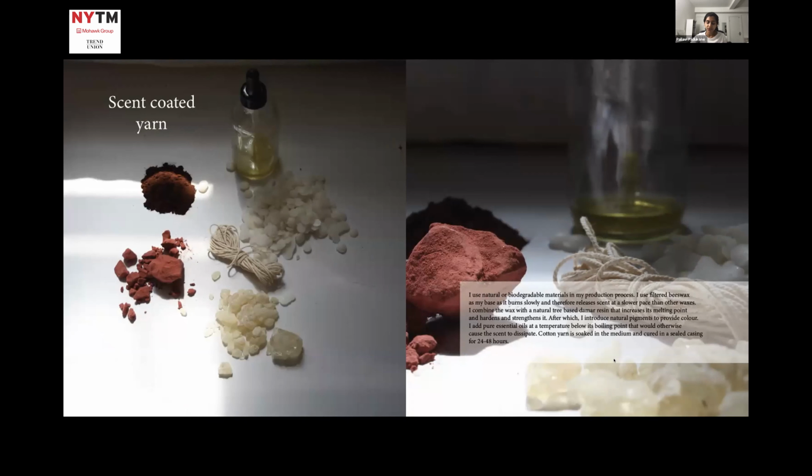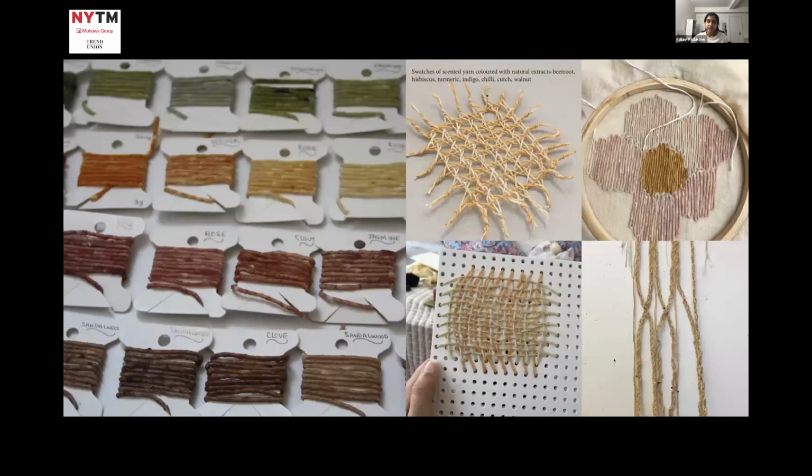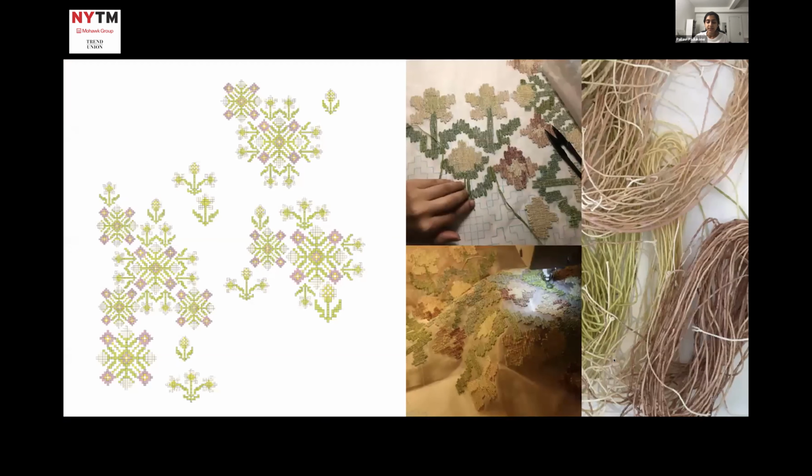My material exploration led me to create a natural coating for cotton yarn with filtered beeswax hardened with a tree-based resin, colored with natural pigments and essential oils for fragrance. The yarn is coated and cured in the medium for 24 to 48 hours before it is used on the textiles. The techniques that I found worked well with this yarn included braiding, embroidery, and weaving. This is the process for creating my jasmine piece, which involved hand setting the scented yarn and then machine stitching them in place.